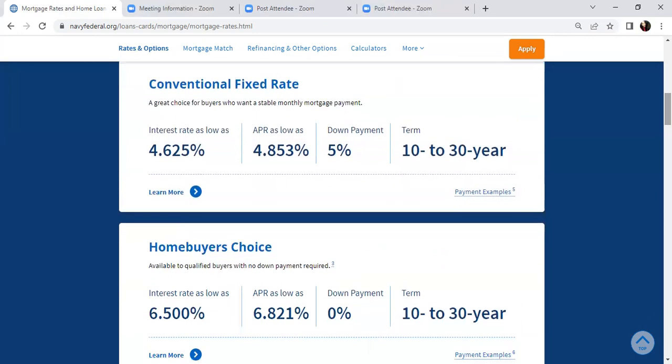They also have, for those who are not necessarily vets or connected to the military by being active, your relative, or you are a contractor, conventional fixed rate options for you, which is a great choice. This is for home buyers with stable monthly mortgage payments, and your interest rate can be as low as 4.625% with only 5% down. The terms are from 10 to 30 years for that conventional mortgage.